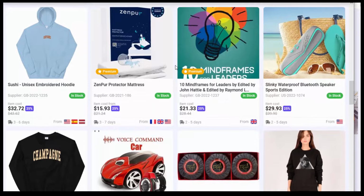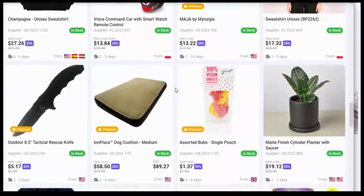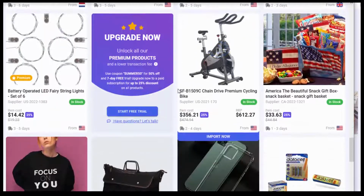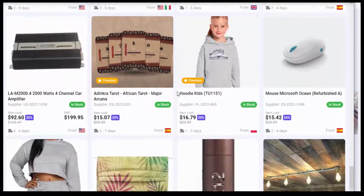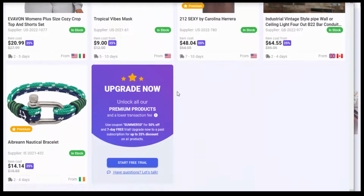If you can't find the exact product, you can find something really similar. There are a million products in here that can make you a ton of money. A ton of money. And it's just simple drop shipping. I know kids that are 19 years old using this and making huge money. You wouldn't believe how much money they're making.